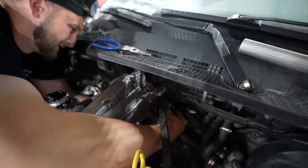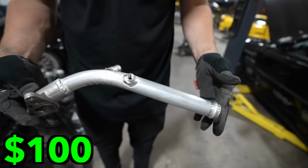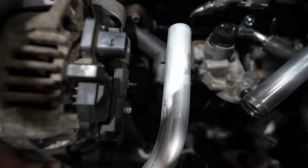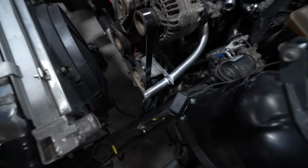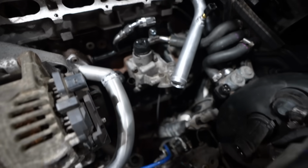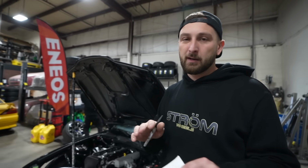That being said, the aluminum water necks themselves were very, very cheap. I put it at $100. They were honestly like $40 for both. But Spoon did modify them. And then of course, we bought radiator hoses and I put that as like $140. That was on the high side. That finishes up the cooling system.